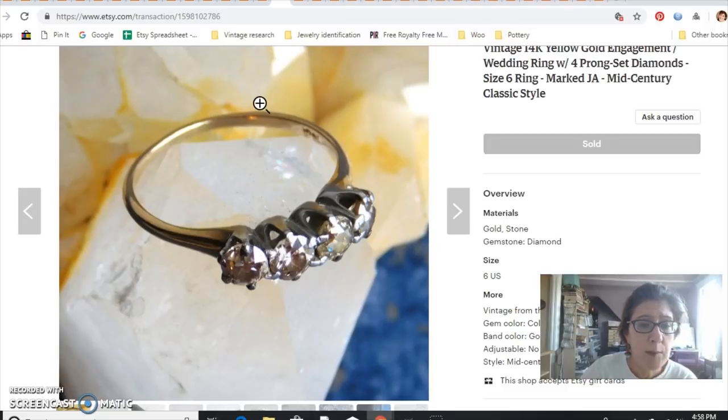Let's see. This is a diamond ring with four diamonds and white gold. Sorry, yellow gold. It just looks white in this picture. I got that from my friend when she was cleaning out her garage. She gave me a bunch of stuff, has never let me pay her anything for it, and so I paid nothing for that and sold it for $199.